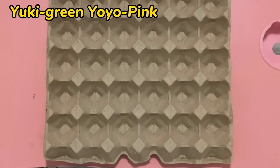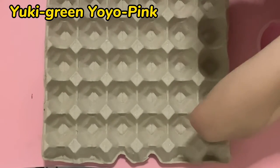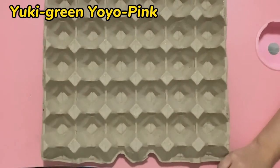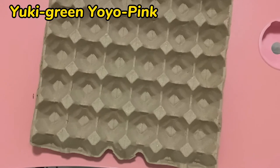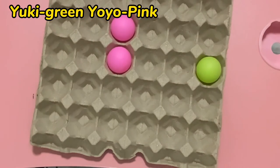Round number 2, we're gonna go with the same colored teams. Pink versus green. Okay, let the challenge begin in three, two, one, start. Got one on the plate. Two next to each other.